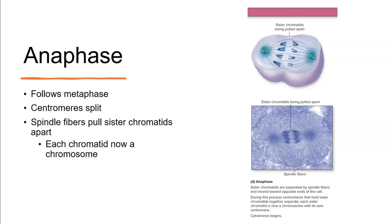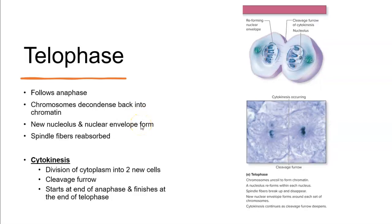Now, what we're really doing is separating those two copies of the DNA so that we can put each copy into a daughter cell. And after we pull those chromosomes apart in anaphase, telophase is going to continue to separate those cells. So the chromosomes are going to decondense back into chromatin. The nucleolus and the nucleus, or the nuclear envelope, begin to reform around that DNA. The spindle fibers are broken down so that they can be recycled.